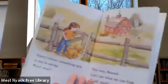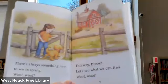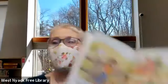And you know what Biscuit says? Biscuit, of course, says, woof, woof, woof. This way, Biscuit, let's see what we can find. What does Biscuit say? Woof, woof. Biscuit is so cute.